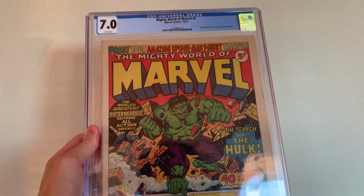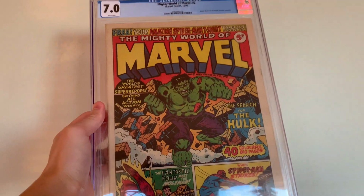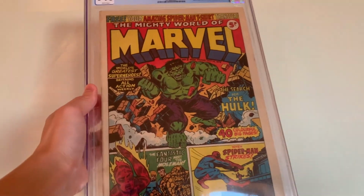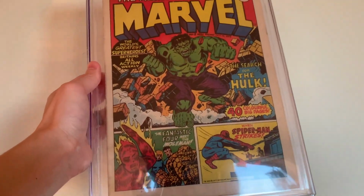Next up is the Mighty World of Marvel #2. This, I think, was published in the UK for sure. Actually, I think the Marvel Mania magazine is a US publishing, so that was my mistake. Oops, that was my mistake.